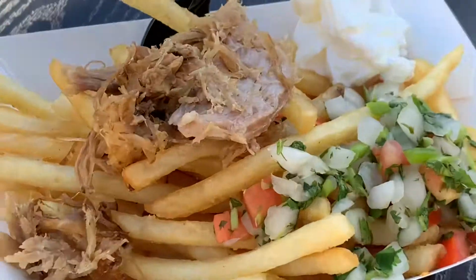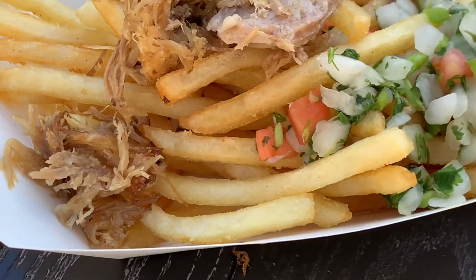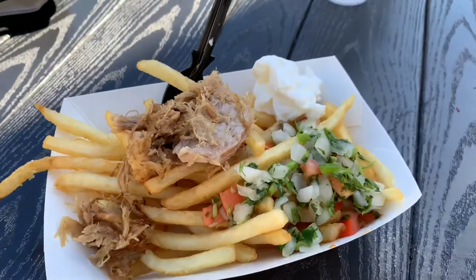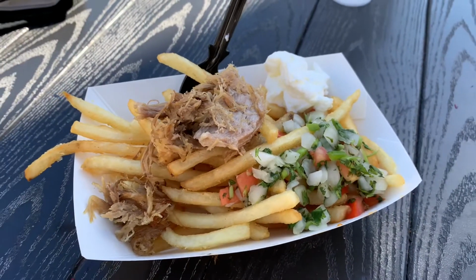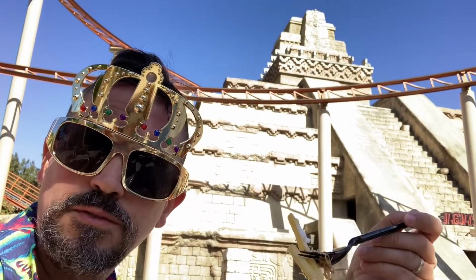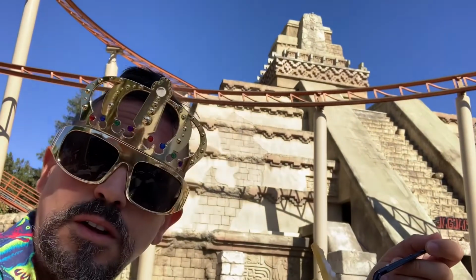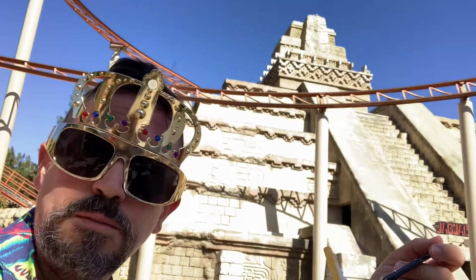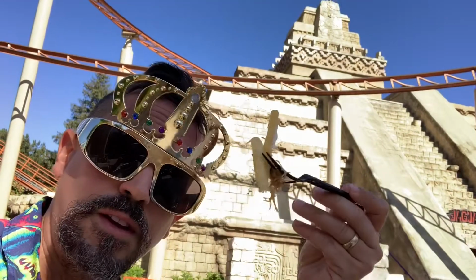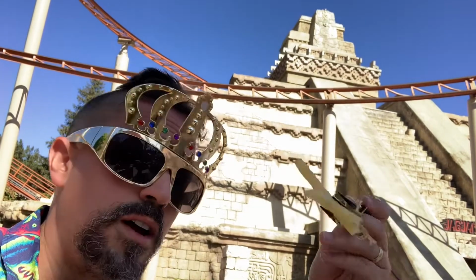That looks exquisite. Gorgeous carnitas and really lovely golden fries, a little pico de gallo, some sour cream. This looks like heaven on earth. And the best part is I get to enjoy it right in front of Jaguar here. I got this ride all to myself. It's pretty nice to be right up close and personal with the ride, because I don't think this is normally a seating area. So anyway, let's enjoy this amazing carnitas and fries combination.